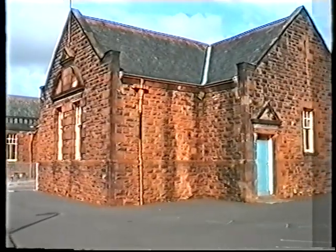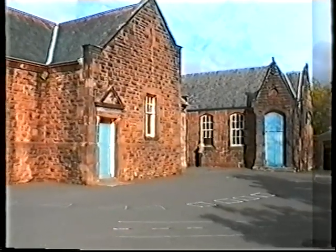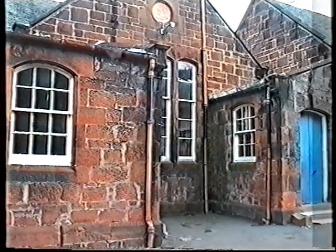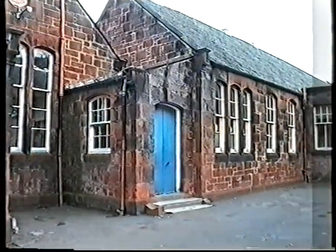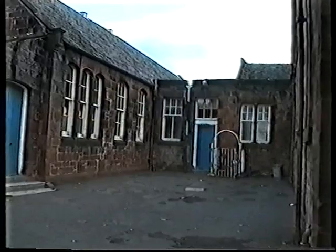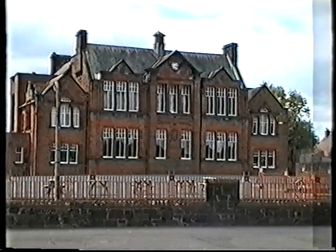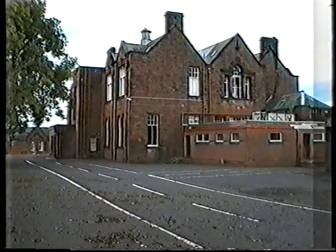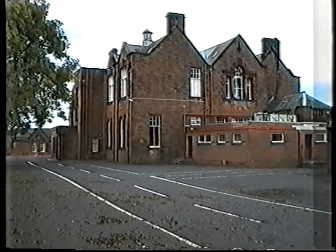When primary education was made compulsory in 1872, the Burnside School was built. It is still in use for the younger primary classes. Secondary education arrived with the higher grade school in Glebe Road in 1910. This imposing building is now the primary school, as secondary education is no longer provided in the town.